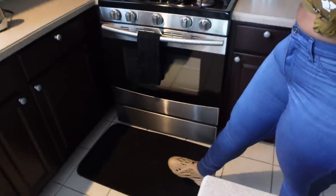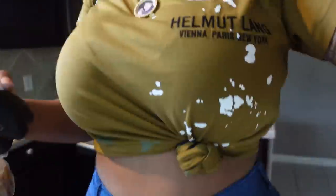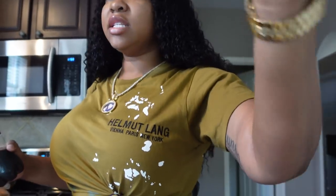And then just my Fashion Nova jeans. And then my Yeezy foams. And then my black bag. So this is today's look. I need to go buy a birthday gift later. It's a couple of errands I gotta run after the game, so.